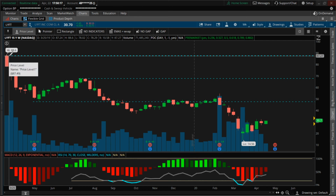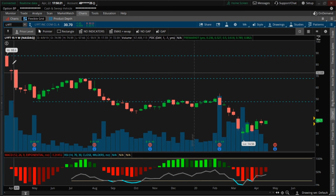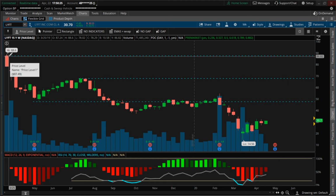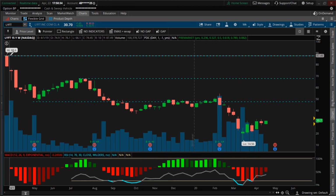So this resistance area, because it struggled to break above that level, is where a lot of sellers were holding the stock down. It couldn't really push up more to keep running. So this is where it sold off, and it had a lot of selling pressure around this area. So this is resistance. It struggled to break above this level.